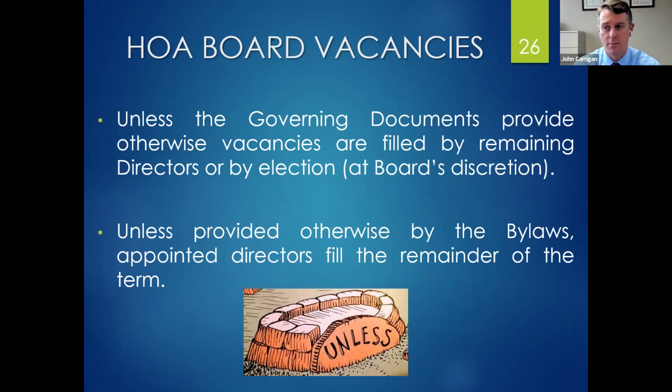The board can, pursuant to statute, check your governing documents because this is a gap filler provision. But generally, most associations provide that the remainder of the board can fill that vacancy, option A, or conduct a special election, option B. I always recommend that you just fill the vacancy, especially if it is an annual election, meaning everybody's elected or reelected every year. Conducting a special election has costs to it that you probably didn't budget for. And as a result, it can result in additional operating costs that aren't necessary because the board could just fill the position for the remainder of that director's term.